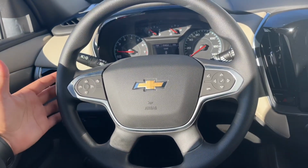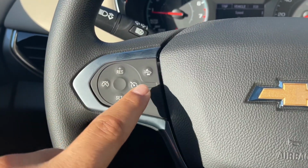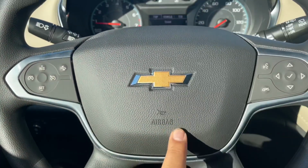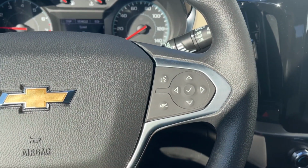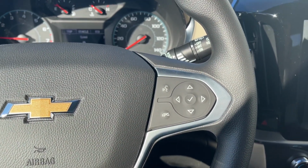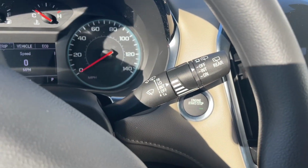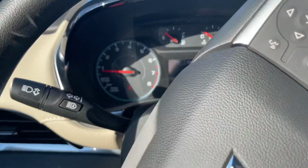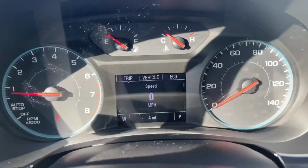And on the steering wheel, you have the four-spoke steering wheel. On the left-hand side, you have your cruise control. You have the forward collision warning. In the middle, you have the Chevrolet emblem with the horn. On the right-hand side, you have your controls for the instrument cluster screen, along with your voice command. Also behind the steering wheel, on the right-hand side, you have the front and rear windshield wiper controls. And on the left-hand side, you have the turning signal stalk with your automatic high beams.